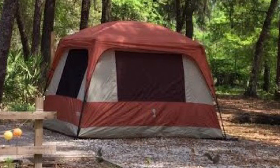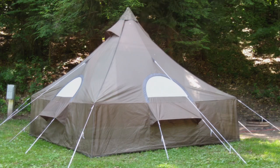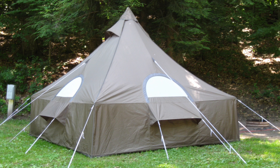The Eureka Copper Canyon 8 is a freestanding umbrella tent that is incorrectly called a cabin tent. It measures 13 feet by 10 feet, weighs 34 pounds, and retails for $400. It is also available in a 12-person size. Cabela's Outback Lodge 8 is a non-freestanding modified bell tent that measures 12 feet by 12 feet, weighs 20 pounds, and retails for $500.